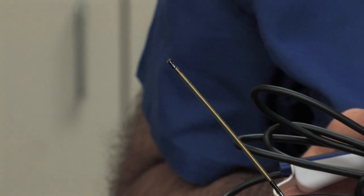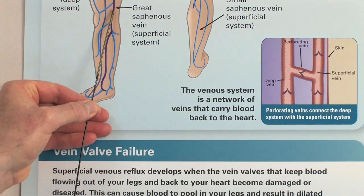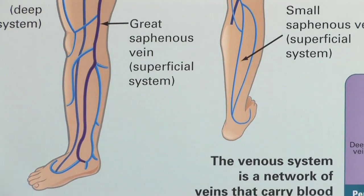We can introduce a venous catheter into the vein that needs to be treated, advance under ultrasound guidance to the end of the vein, and then sequentially pull the catheter back through the vein, treating the vein from the inside out. It generally takes 30 minutes to an hour. Patients recover for 15-20 minutes in our recovery room. They get a ride home and they're back at work with no restrictions the next day.